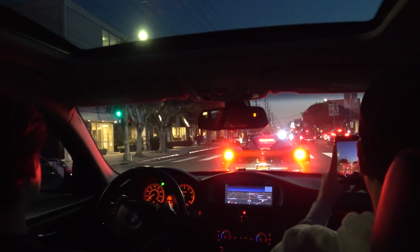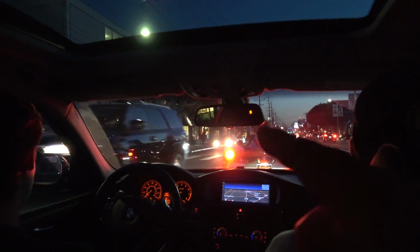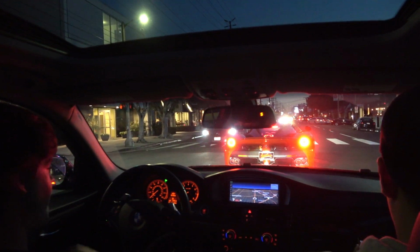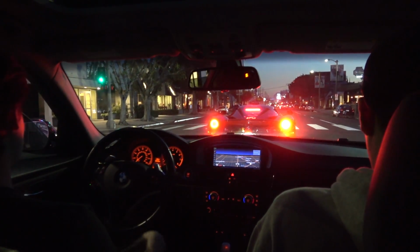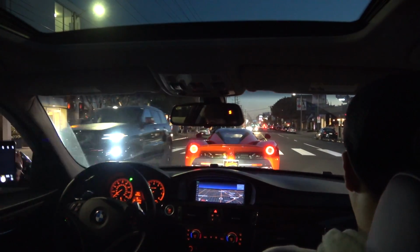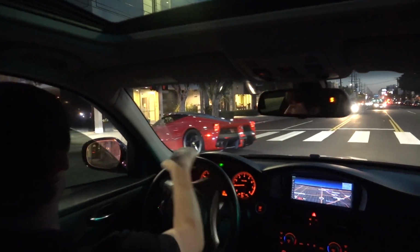What? Dog spots. So my buddy Graham, about a couple hours ago, he said he saw this LaFerrari, which is covered up off La Cienega right here, and we just got back to Los Angeles, and lo and behold, it is in front of us. No way. What are the chances of that happening?